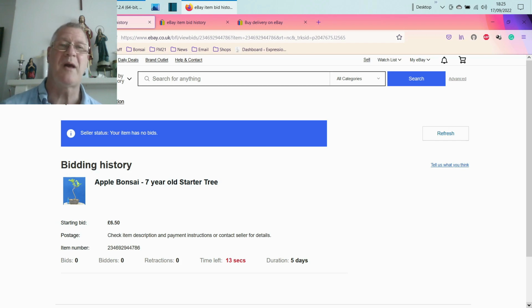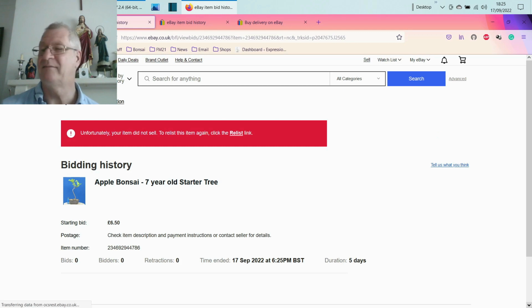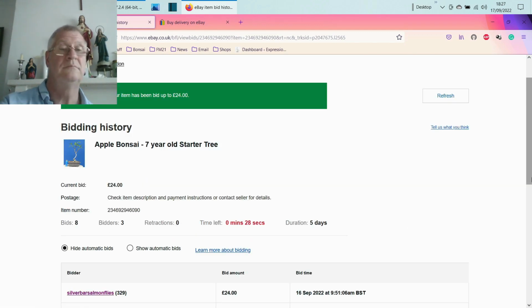Similar sort of size of the maple. You can get all sorts, but okay, 9, 8, 7, 6, 5. All bonsai Cornwall. Great. Brilliant. Okay, it didn't sell. So we're looking now, this next one I'm really interested in.